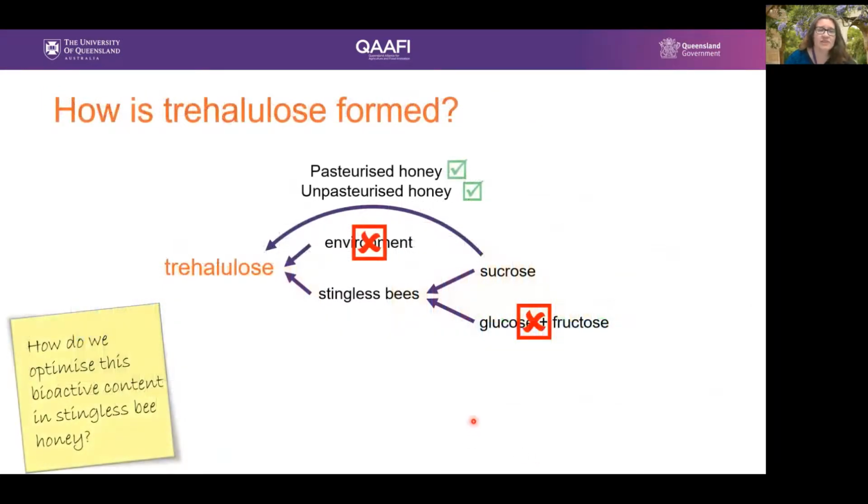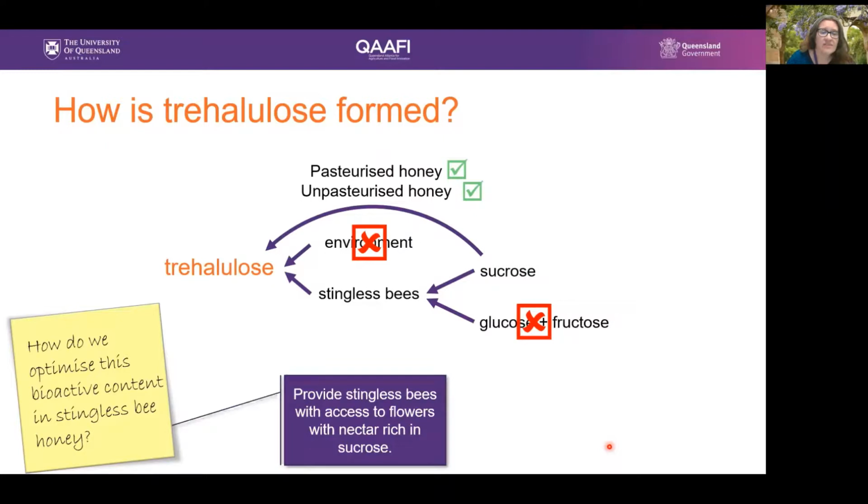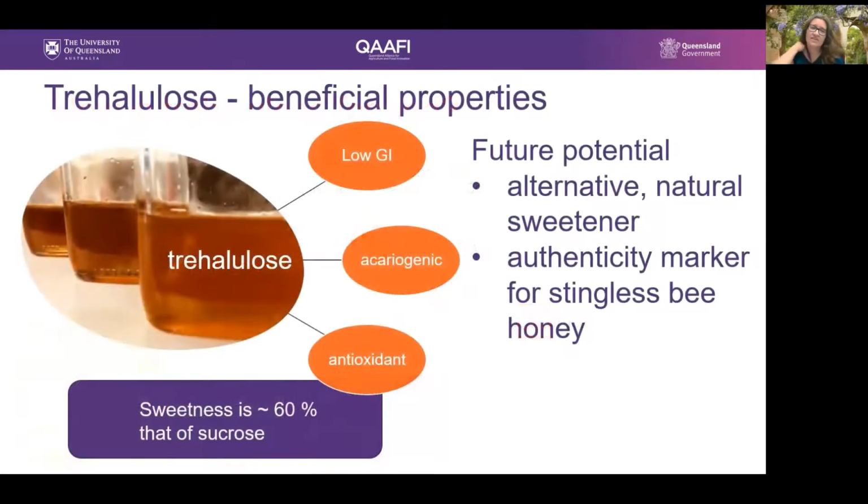So this is just a bit of a summary then. Sucrose is converted in the honey, whether it's pasteurized or unpasteurized. It doesn't come from glucose and fructose alone. It doesn't come from the environment, and the bees convert it into trehalulose. And we need nectar high in sucrose to get honey high in trehalulose.